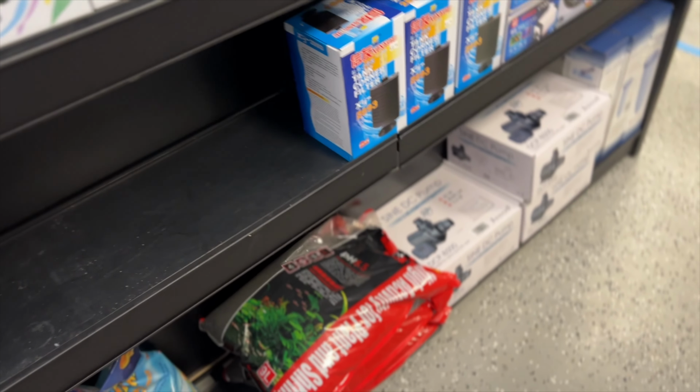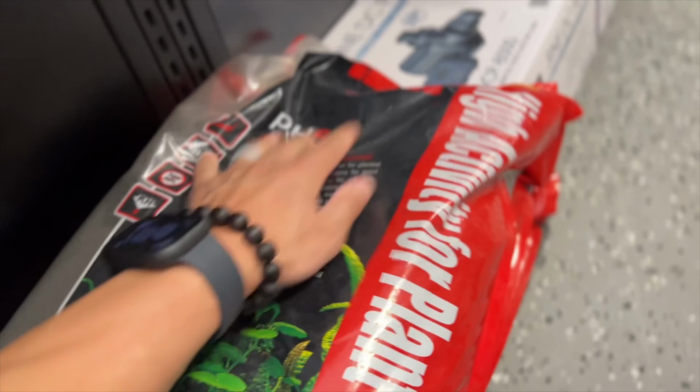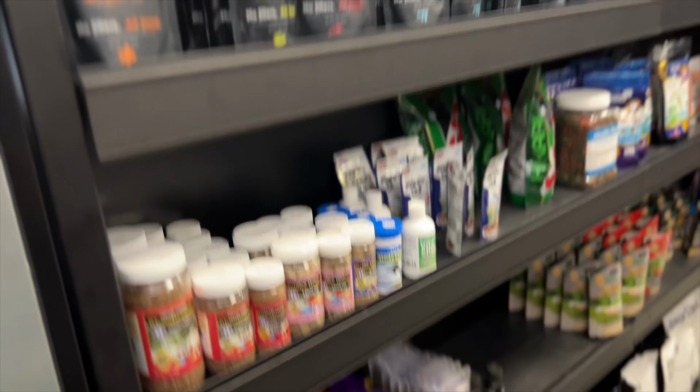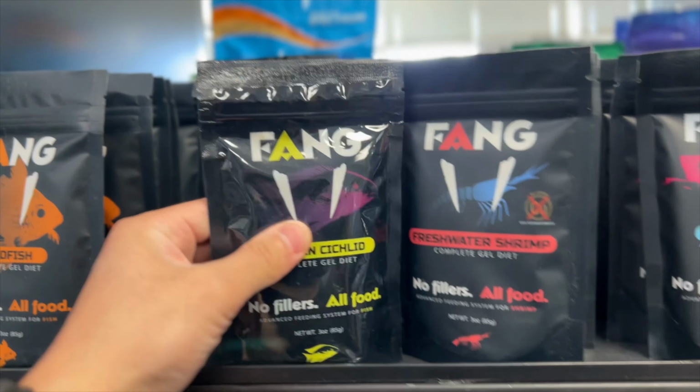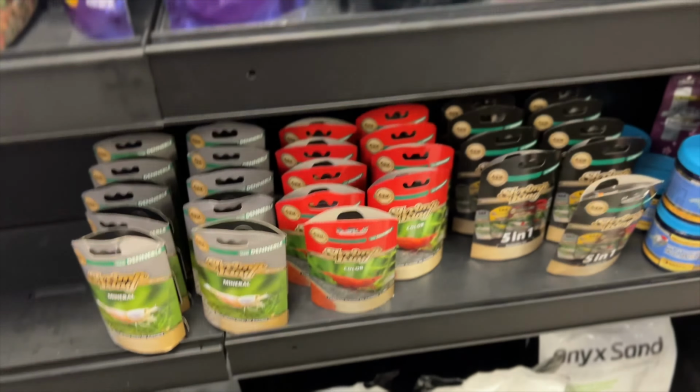sponge filters. Oh, this is nice. It's aqua soil. I don't know what brand this is. Some canister filters. Internal filters. Let's go another way. Got all your food here. More substrate. Dang, I haven't heard of this. North Fin, very nice. Got more meds.